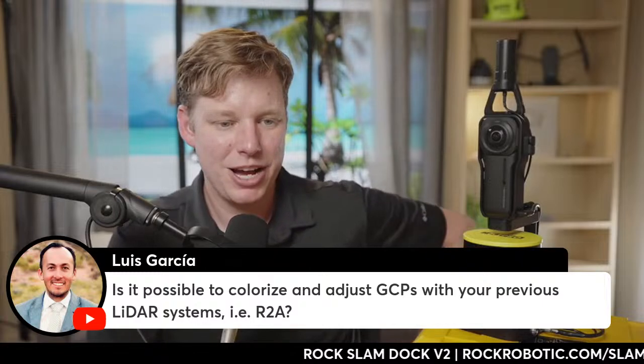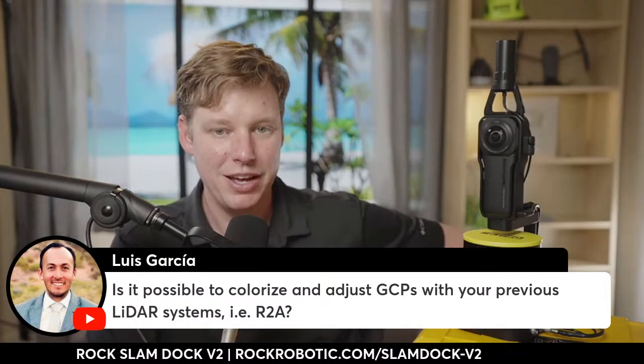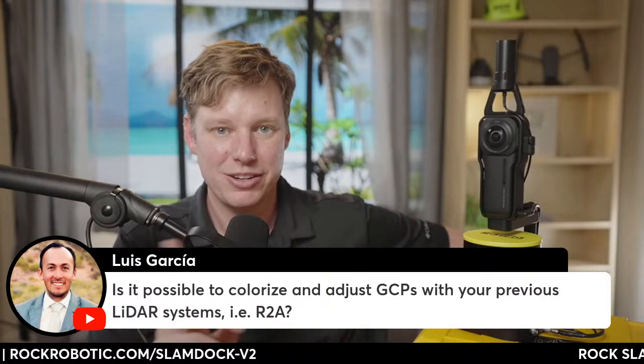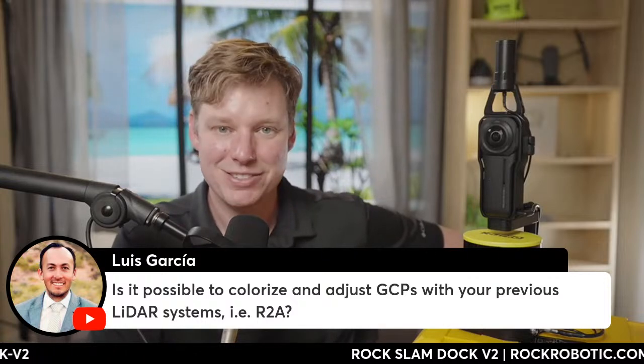Is it possible to colorize in just GCPs with your previous LiDAR system, R2A? Not colorize, GCPs, yes. No color, GCPs, yes. I think that already works today.